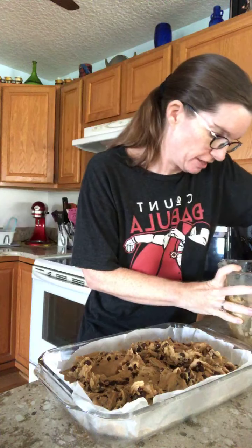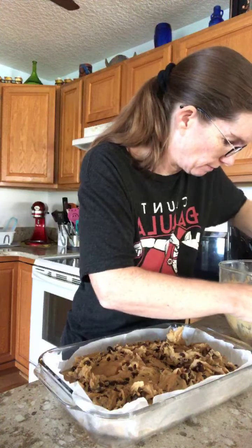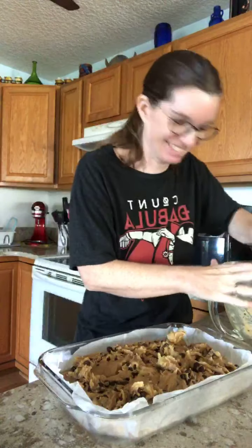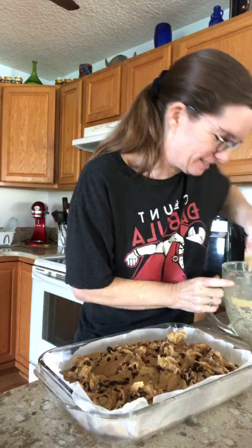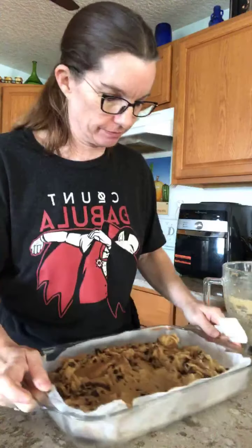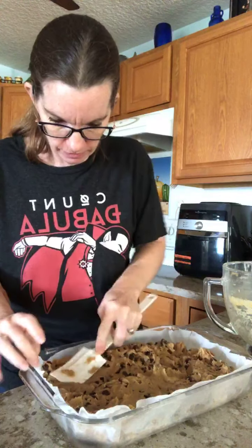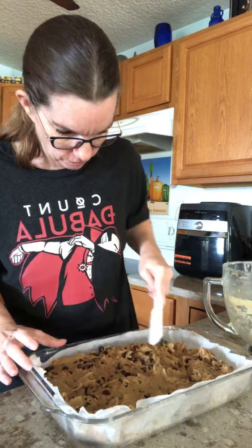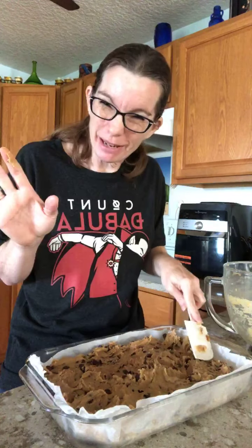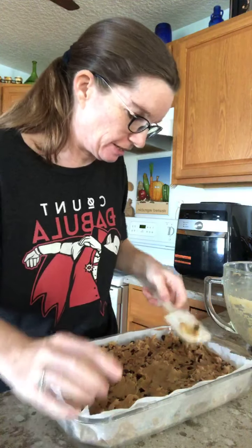So I'm just trying to put it in small chunks all the way across. Don't want to waste any of this because it's awesome. And I'm just going to flatten it out a little bit. Whoa. Having a caramel explosion out the side over there. All better, don't worry. I fixed it. Okay, and I like to smooth it out.